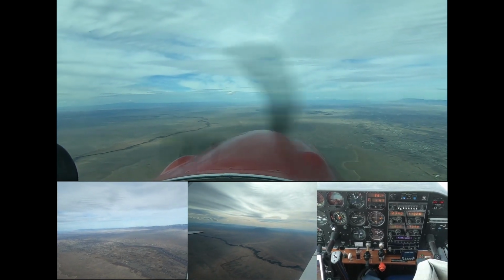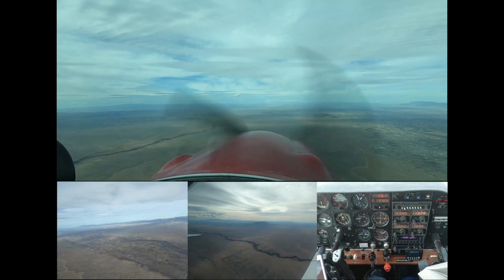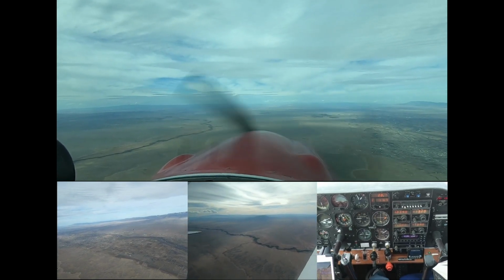Now we got a lot of light chop here, an occasional moderate, but it's just a lot of light chop down here.